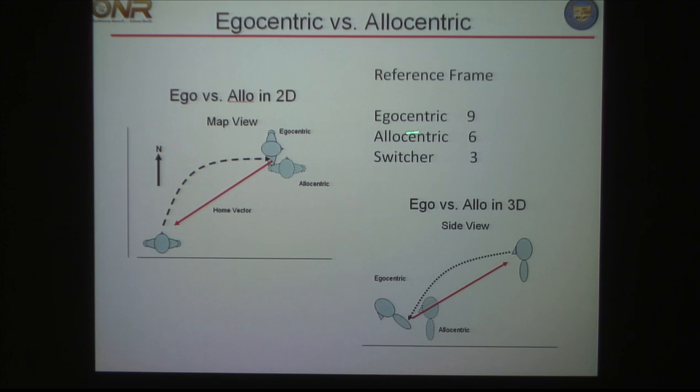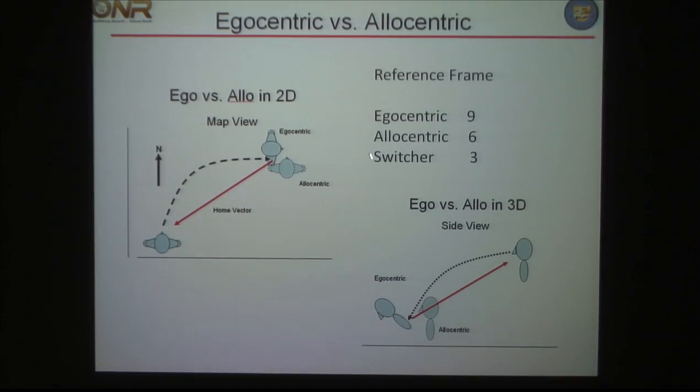Everything's moving around me. The allocentric is the world is fixed and I'm moving through it. And then a few people switched modes. Turns out I'm one of the switchers. So I'm very egocentric in yaw, but I'm very allocentric in pitch. Go figure. So there are these different mental navigation modes. And again, remember, that's the instruction that you got watching the tunnel. There is no a priori instruction of which way to view this and view your own motion. So we need to understand these things. And here's a perfect example of this.